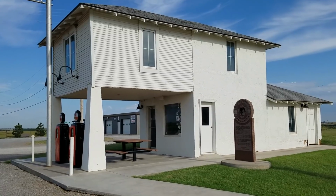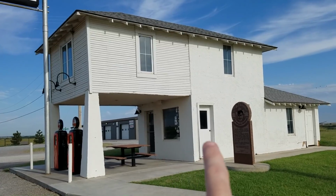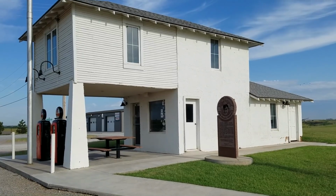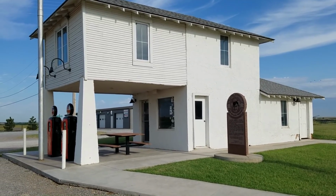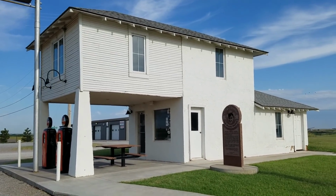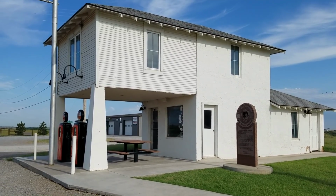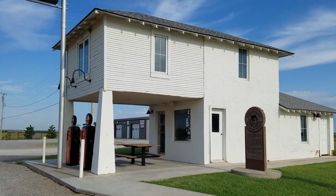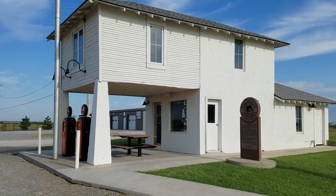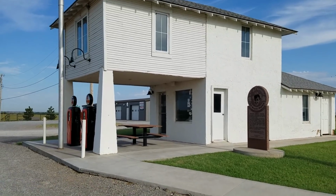Now this station has, of course, the pumps here, and then what looks like it used to be a store down at the bottom part. You can see a kitchen in there and some coolers or something. But up here are living quarters, where she and her husband lived, along with the 3 kids that they raised. At nighttime, when you pass this, you'll see a light on upstairs, and it's just a tribute to this Route 66 stop, as well as Lucille herself.